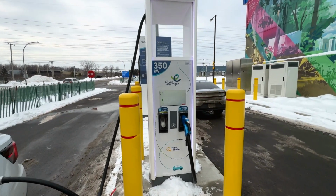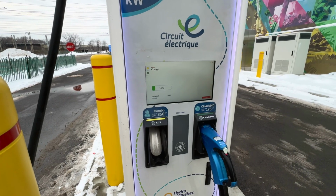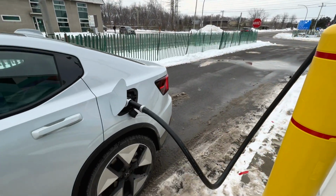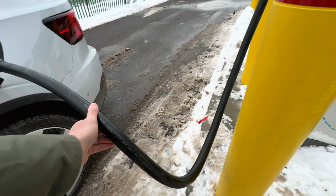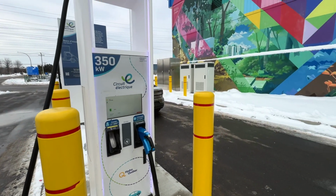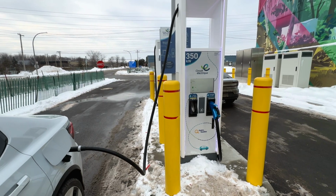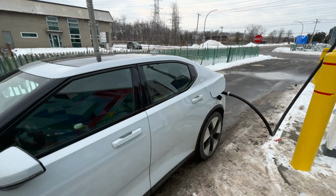These are the dispensers here. We're already pulling 113 kilowatts. It should ramp up as we go higher, as the battery pack warms up and as we get more state of charge. But no, this is a very nice site. I love these connectors. I can't see anything on this cable, unfortunately, but no, this is a cool site. Cool site as usual. Circuit Electric works all the time. They're getting more involved with higher speed charging. So we'll charge up here to 80% and we'll continue on our way.